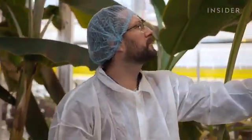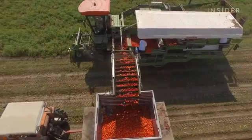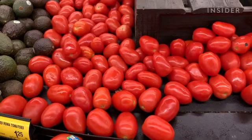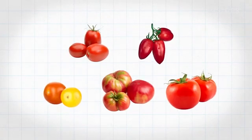Fernando says there's a bigger picture way to attack this problem: diversity. Take tomatoes, for example. You go to the grocery store and there may be 10 or more different types of tomatoes. Cherry, vine, beef, Roma. That's diversity. So if one tomato gets in trouble, it won't be a huge loss.